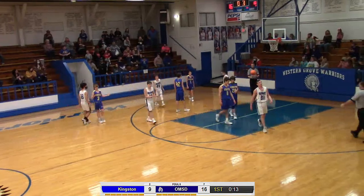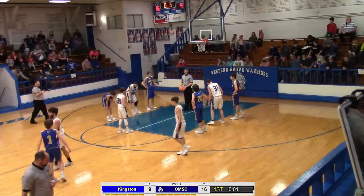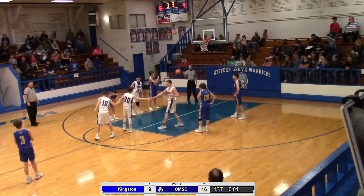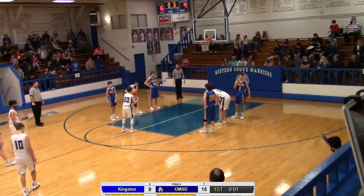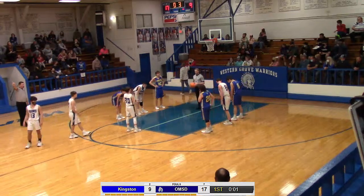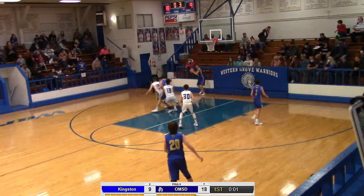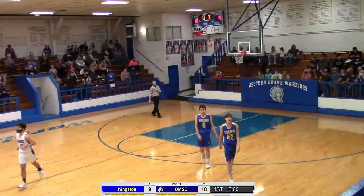And we've got a foul on a three-point shot right there. 0.3 left on the clock, and Dixon's going to go to the line. First one is a little bit off the mark. Two more shots. Seventeen to nine is your score. Ozark Mountain leading by eight right now. Ozark Mountain extends their lead to nine to end our first quarter. We're going to go to a break. We'll be back for our second quarter of play.